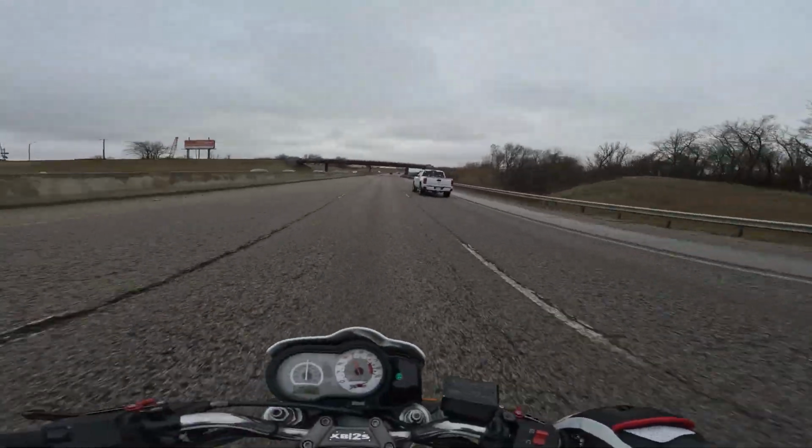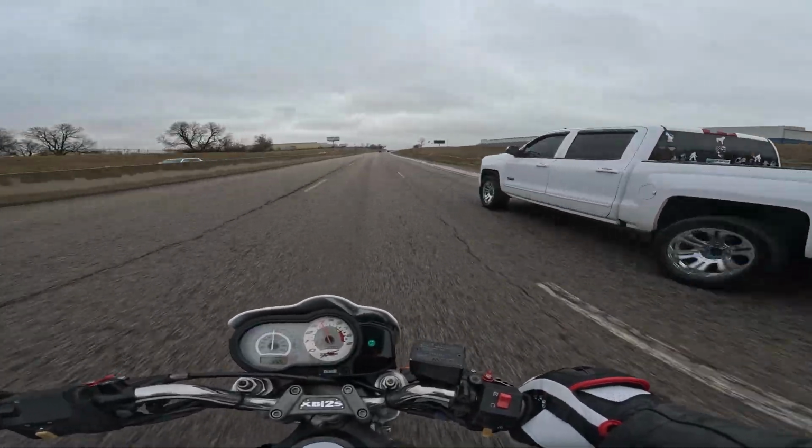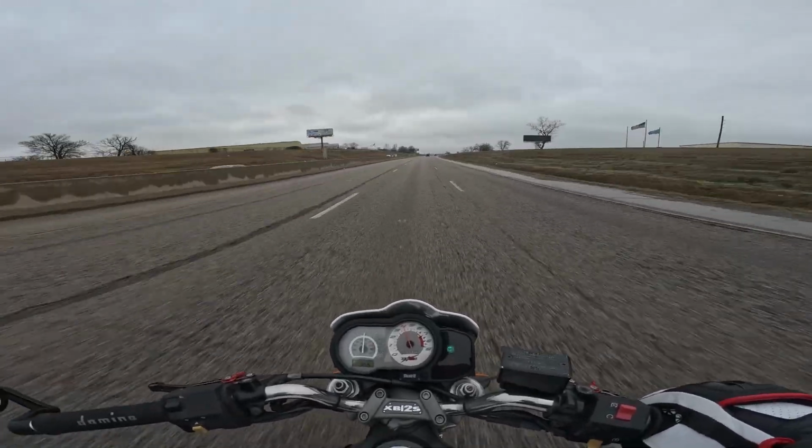Hopefully it clears up. I'm over this weather. It's been like this for, it seems like, a week and a half or something. It is terrible. And it's supposed to freaking rain Monday and Tuesday.